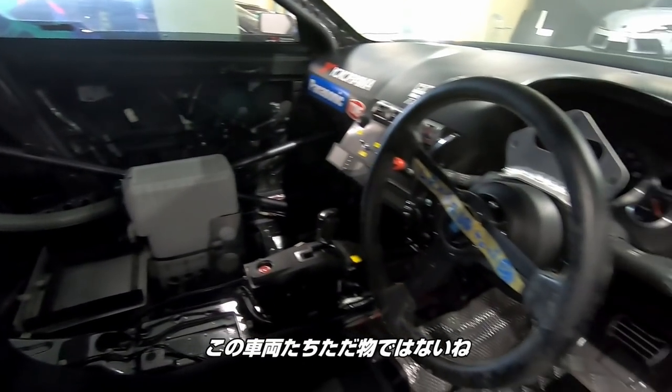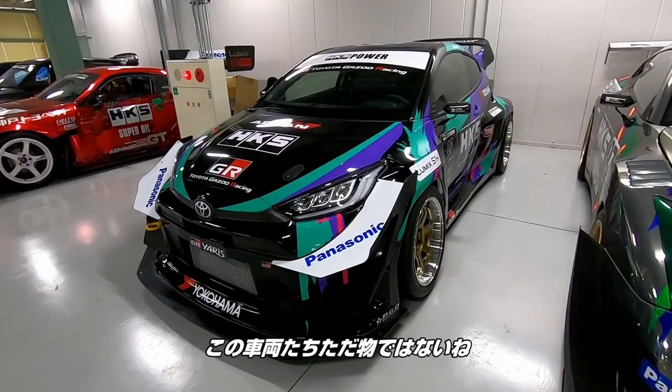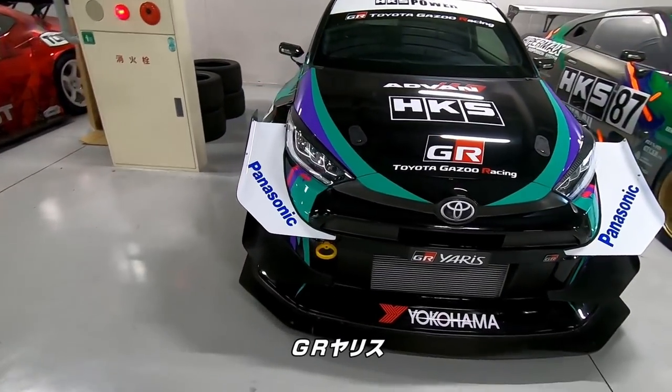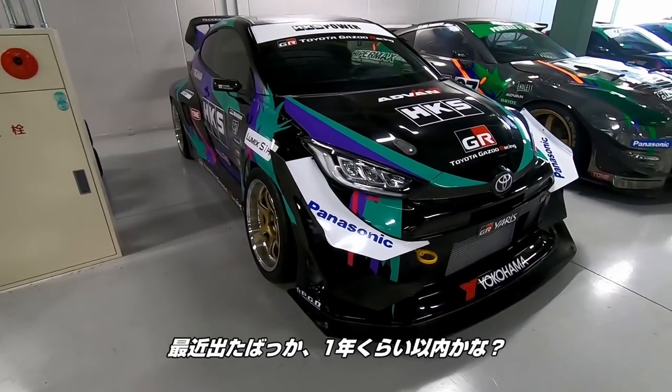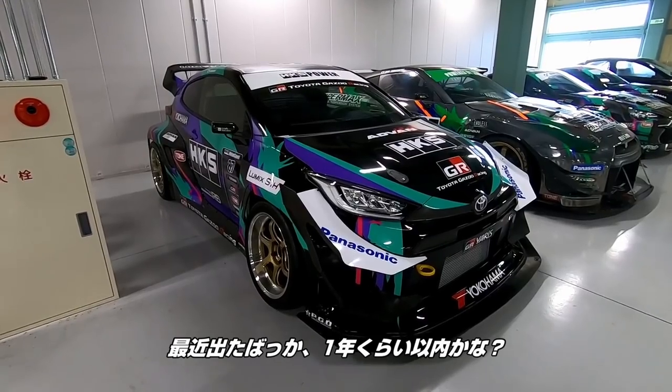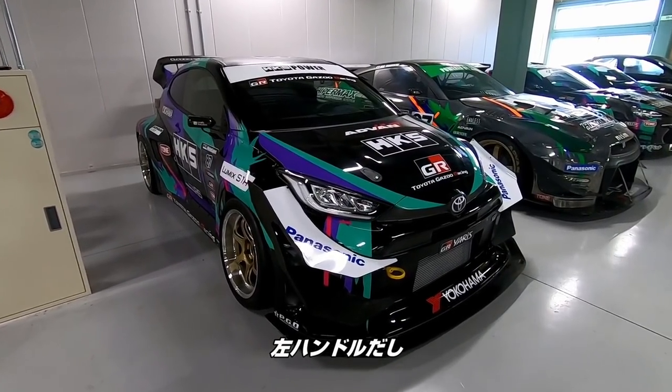Dude, all these cars are no joke. And obviously this is one of the newer cars that they do have. It's the GR Yaris that actually just came out. I'm pretty sure around a year ago or so. But this looks like it's a left-hand drive.